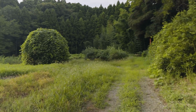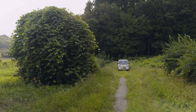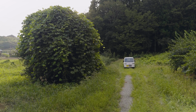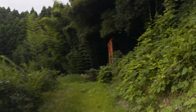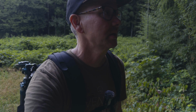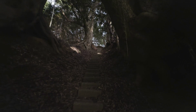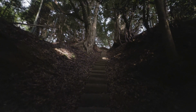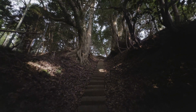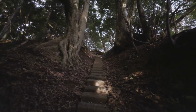Oh, look at that tree. Looks like there's somebody else in here, probably someone taking care of their crops. It is still pretty dark in here, so I'm just gonna go and check what's up these steps first. Kind of the last thing you crave on a hot and humid day are steep steps in the forest.